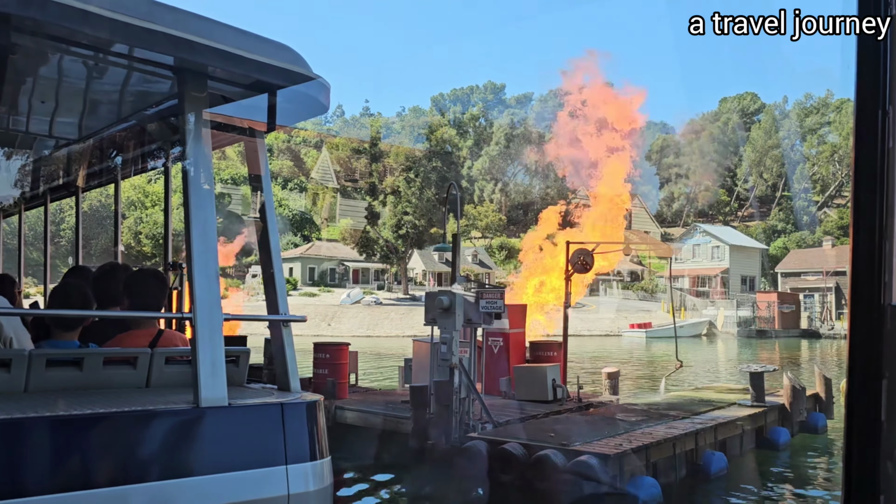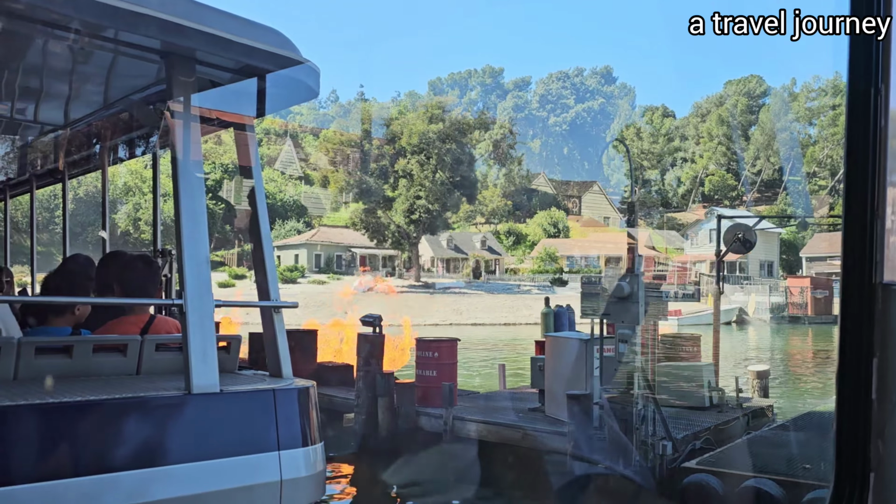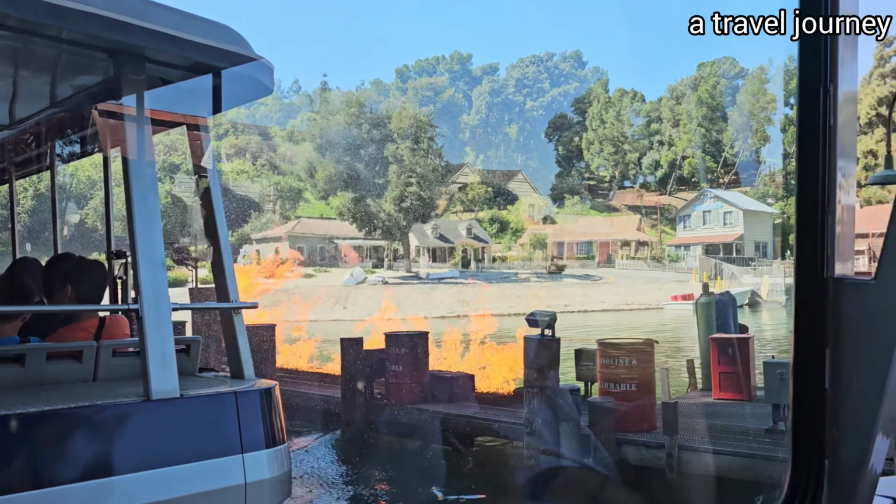This set is from the movie Jaws, and you get to see the shark which was used in this scene.